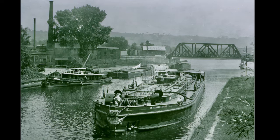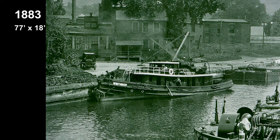Back to this picture. So this photo was taken in 1924, but we're going to look at the tugboat. Tugboat was built in 1883. It operated for a company called W.E. Hedger Transportation Company, and it worked on the canal as a steamboat until 1954.